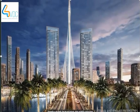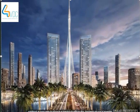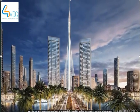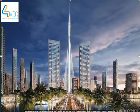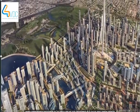Technicalities aside, this remarkable structure will set a new benchmark in tall building engineering, further propelling mankind's seemingly endless race for the skies, and once again demonstrating what our industry is capable of.